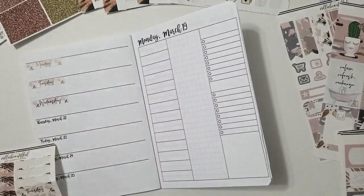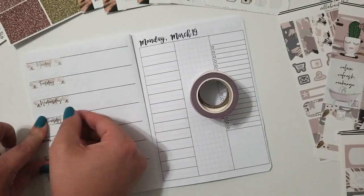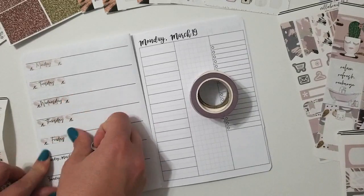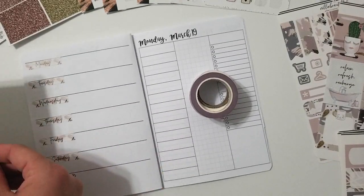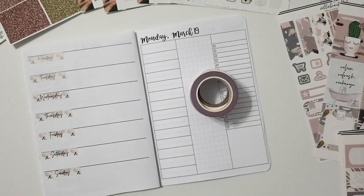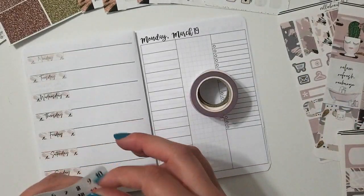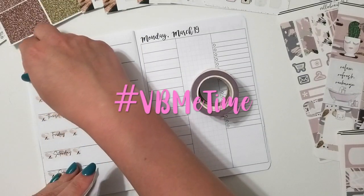And this is a fun week to plan because I'm actually collabing with my planner bestie Pia, who is Have a Pretty Plan on Instagram. I'll link her account below. And we'll be planning this week using the same VillaBeautifful March kit. We're both using Annie Plans inserts, but different layouts. And it's so much fun to work with a planner friend and do this because you get to show off your differing styles and come up with your own hashtag. So you can see our photos for this week's theme on Instagram under hashtag VBMeTime.